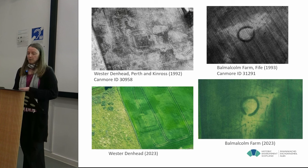On the right is a possible henge at Balmacombe Farm near Kingskettle in Fife. This one was first recorded in 1983 and had been recorded again on several occasions over the intervening years, including 1993, as you see here, and it was recorded this year. This tells us that these sites still exist despite being in agricultural land, and from cropmark evidence at least, not much seems to have changed over the years.